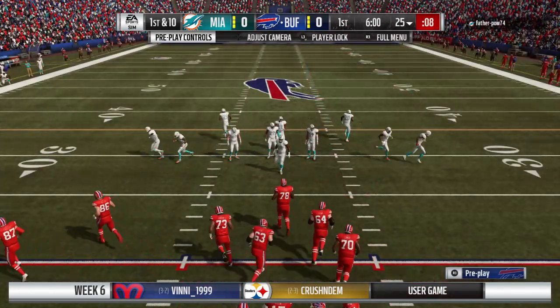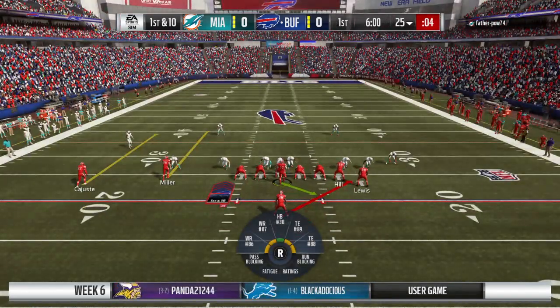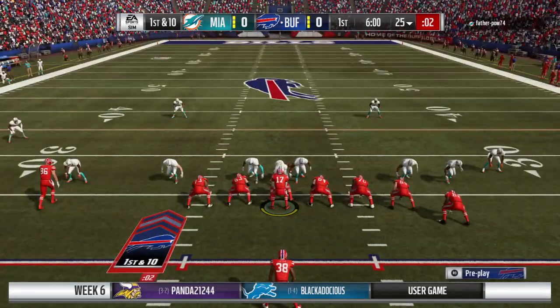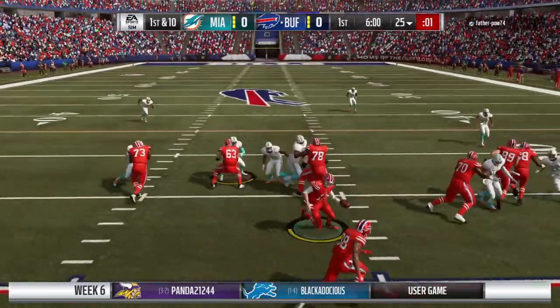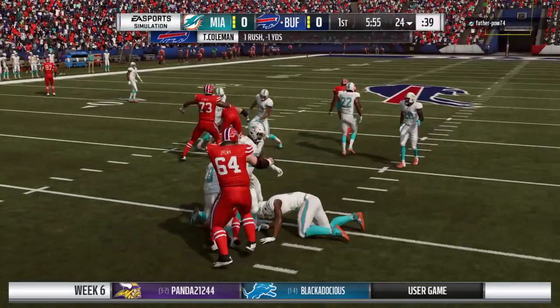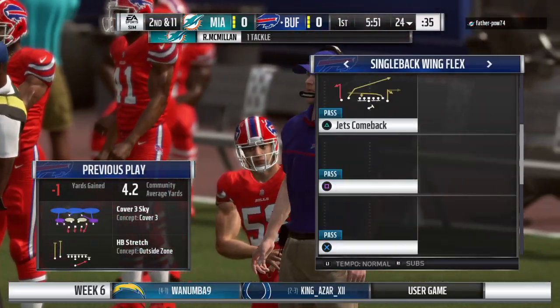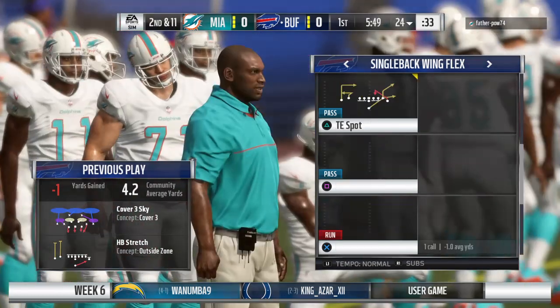Allen and the Bills now with a 1st and 10. Hurry up, here we go. The former Indiana Hoosier here, Tevin Coleman. And he is met in his tracks behind the line of scrimmage. That's going to go as a loss of a yard, and it'll be 2nd down.